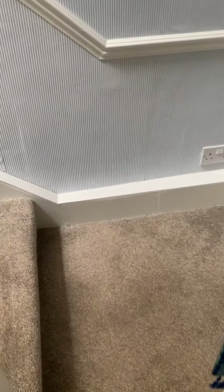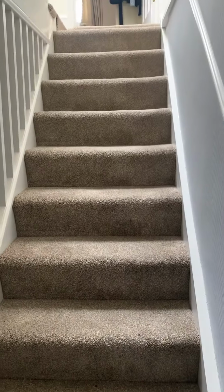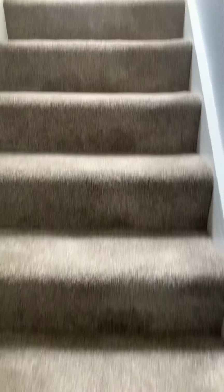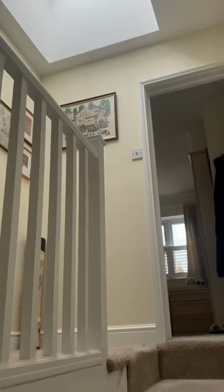So the carpet again is all in really good condition. It's a front door coming in to the lounge diner. So let's take you up. I do want to show you the view from here, because you have a skylight, which is super cool.